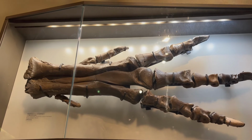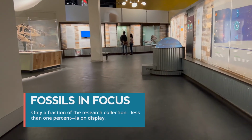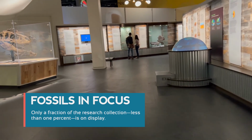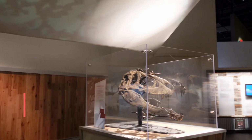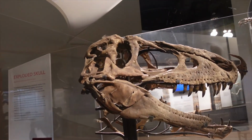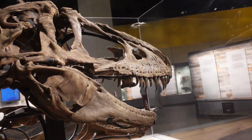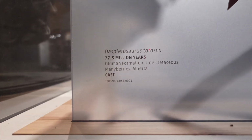That's amazing. Wow. Can't believe they're digging up a Tyrannosaurus right now. That is incredible. Oh, this is the deconstructed head. So this was something I was really, really looking forward to. This is an exploded skull of what could be. Man, these names are hard. I'm not even going to try to pronounce that.